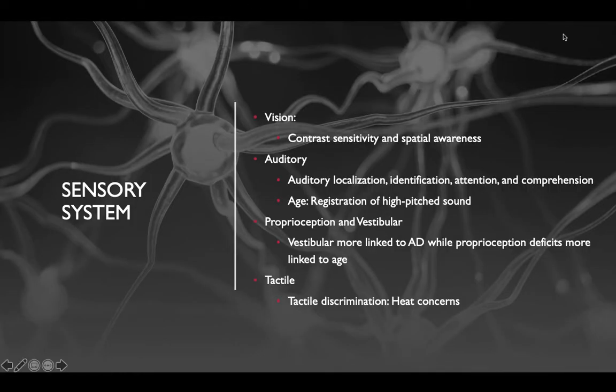Our sensory system, as we age, is affected, but it also has some effects from Alzheimer's and dementia as well. So that's two things going against us, since the most common reason that people get dementia or Alzheimer's disease is age, the biggest factor. There's a decrease in vision with age, but related to Alzheimer's disease and dementia, it also adds the deficit of contrast sensitivity and spatial awareness. For auditory, as it's related to AD and dementia, there are auditory localization, identification, attention, and comprehension deficits.